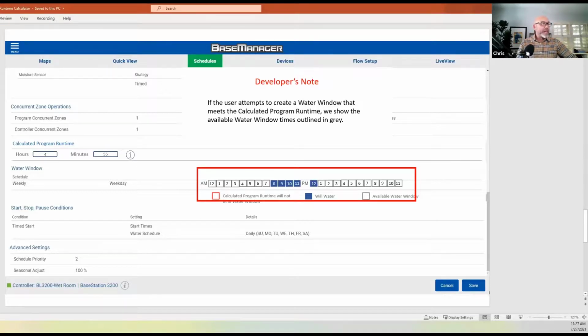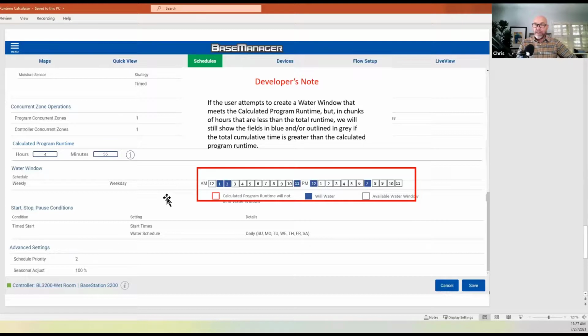If we're outside of those parameters, we start to indicate that it may not be enough. Right. And this example shows we still fit, right? Or is this one that we're... Nope, we still fit in this example. It's just that the available water window is staggered or available in different time segments, right?